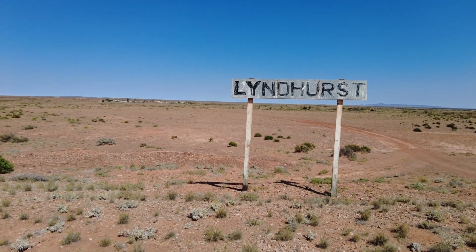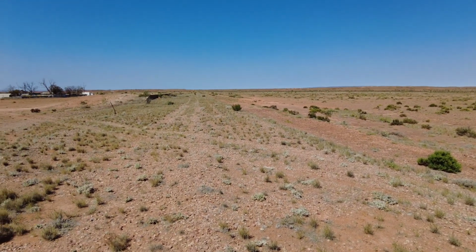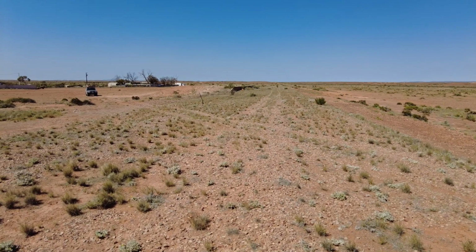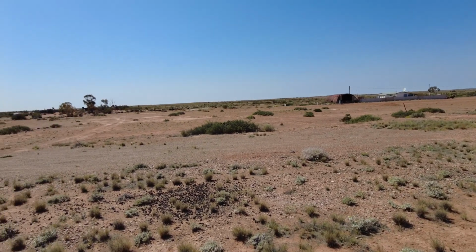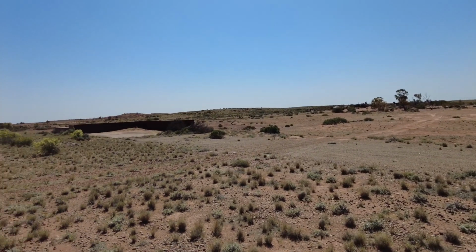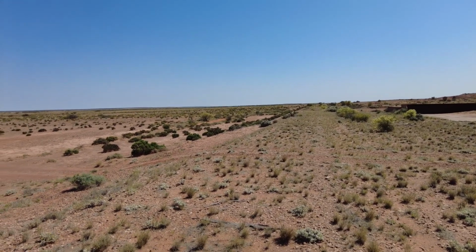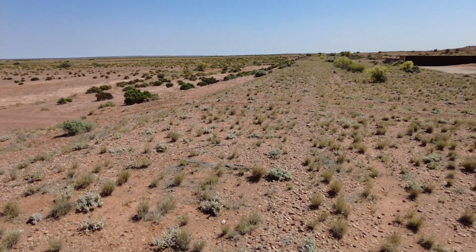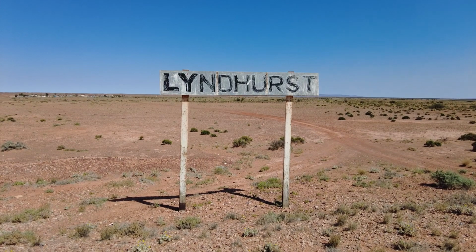There's not a lot here. There's Lyndhurst, the township in the background. There's the line of the Ghan that you're looking straight down now. There's a siding platform over there. The redoubtable Talc Alf over there. And nothing else. Some sleepers, and I imagine if you looked hard enough you'd find a dog spike or two. But that's all there is at Lyndhurst. At least it has a sign. That's a start.